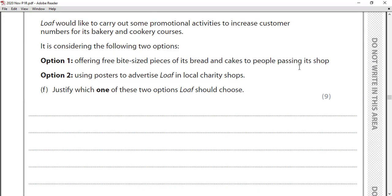Then you can explain to those people, okay, this is our social enterprise. We are donating all our income to charities and everything.